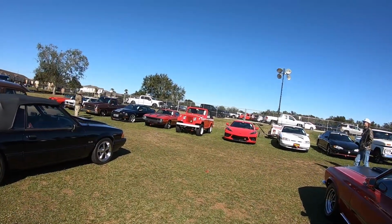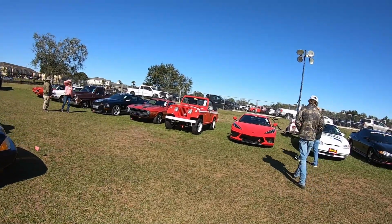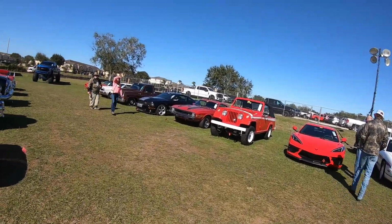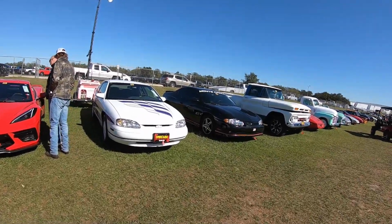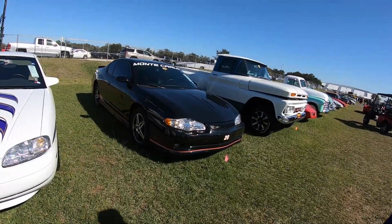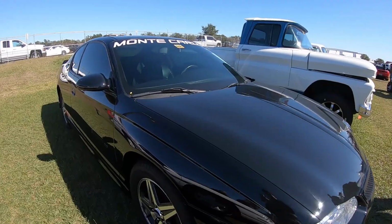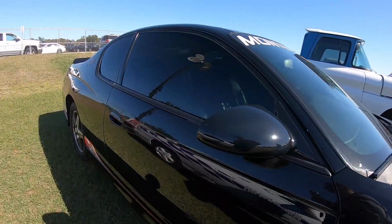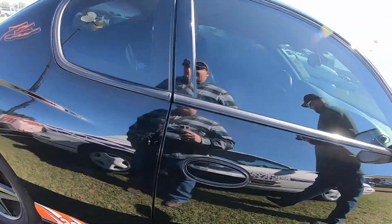Oh, the Jeep is very nice looking. That's a nice looking Jeep. GT500. It's good. Ooh, this is a Tony Stewart Monte Carlo. That's cool. You don't see these. So Tony Stewart edition, also got a Brickyard 400 next to me. Tony Stewart edition Monte Carlo.